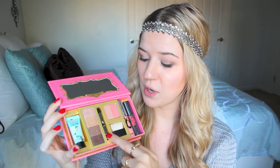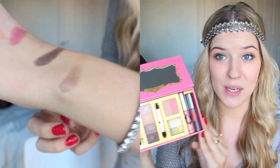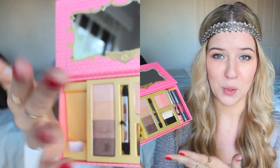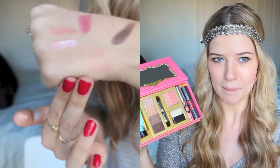But I've been using these four eyeshadows and this blush literally all the time. I'm obsessed with it. It's actually what I'm wearing on my eyes and my cheeks right now. So if you want to see my everyday natural tutorial, because this is my everyday eye makeup and cheeks in here, which I've been using for the last month or more.